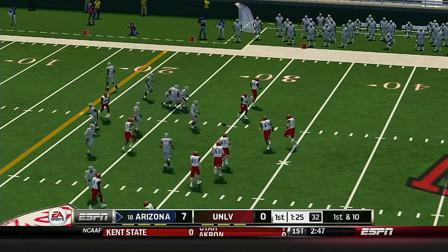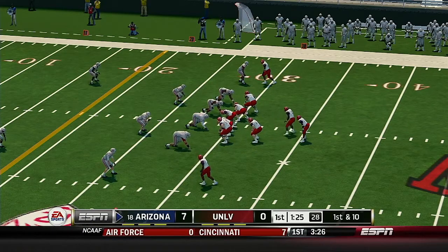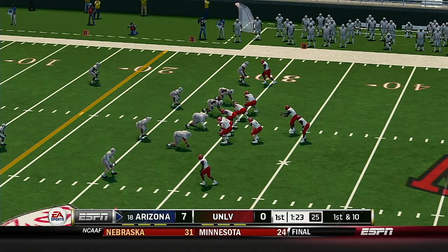Tight right, tight right. Four down, four down. Easy, easy.